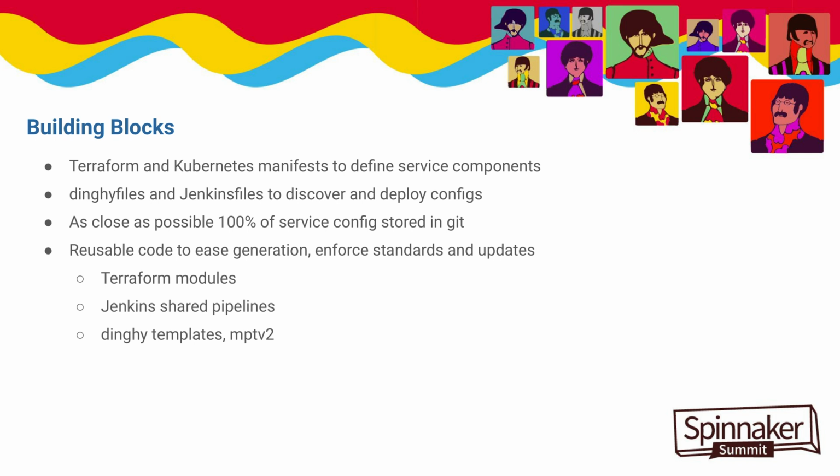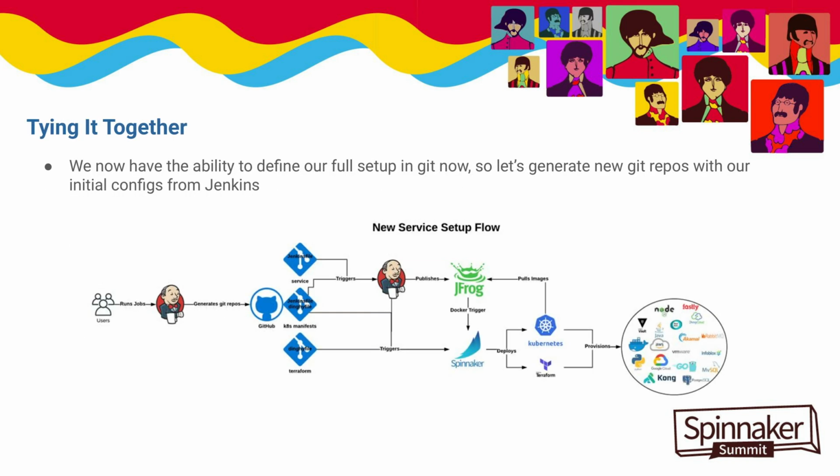So now that we have these building blocks in place and we can kind of define all the stuff we want, it's still relatively slow. We're not in the weeks to months range, but we're in the hours to days range. We still have a couple teams that need to be involved to set up the service, and more or less people just end up copy and pasting. It's like, all right, we're setting up a new service, copy and paste these modules, deploy them. And we thought we could do a little bit better than that.